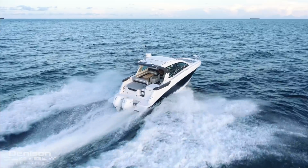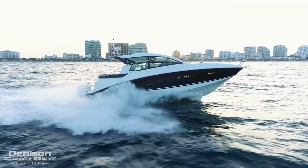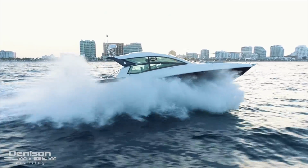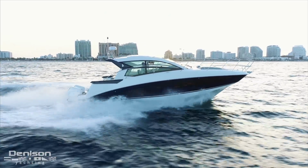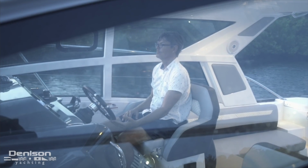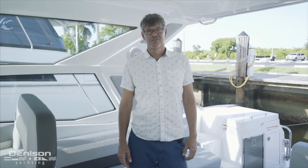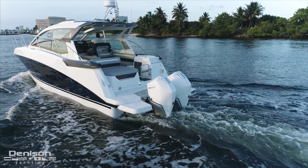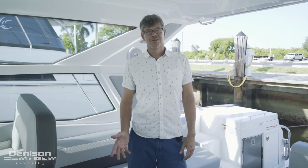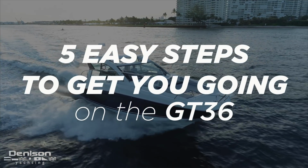What we want to show you today is not just how cool the boat looks or that it's fun in every way, but that she couldn't be easier to fire up and get off the dock. Hi, I'm Grant Ninneman with Denison Yachting, and today we are on the exciting new Beneteau GT36 Express model with the Mercury Verados 300 horsepower engines. And today my goal is to show you 5 things you need to do to get going on your cruise.